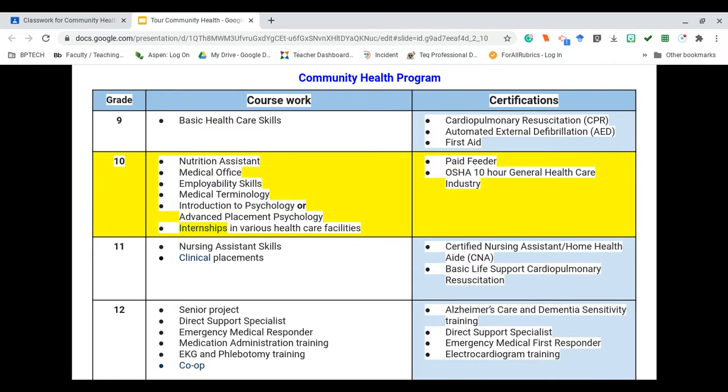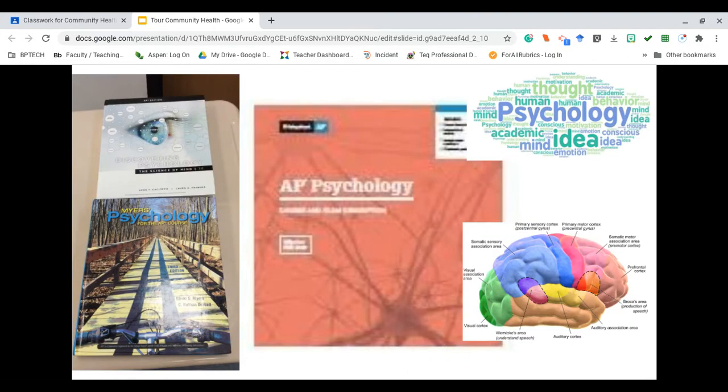During the 10th grade, students do have opportunities to go out on internships, and they earn 2 more certifications. Students who would like to take a college-level course as advanced placement may do so sophomore year in psychology. All students will actually take the introduction to psychology.